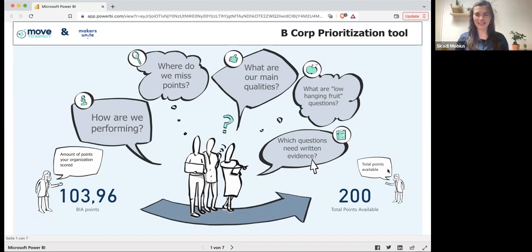So this is one of our clients, Makers Unite, a circular clothing and merchandise company here in Amsterdam, and they have 103.96 points. There you see already the craziness of the points for reaching 200 points, and you see on the left side are the points which the company has, and on the right side are the points which they are able to get.